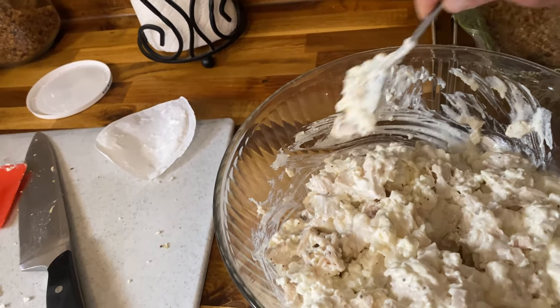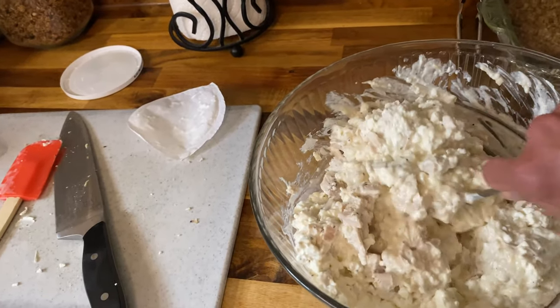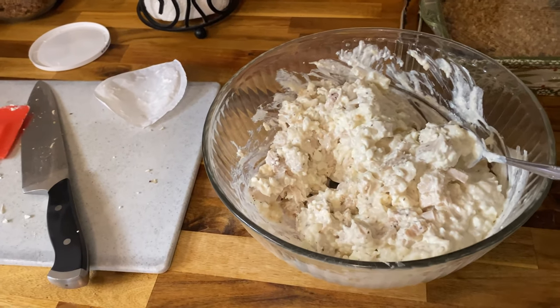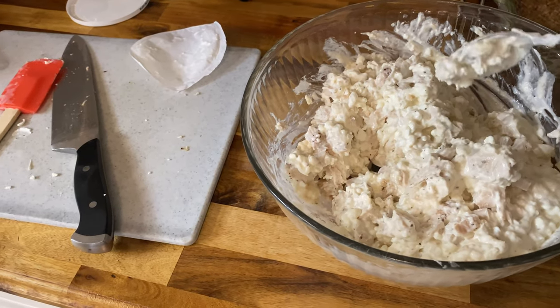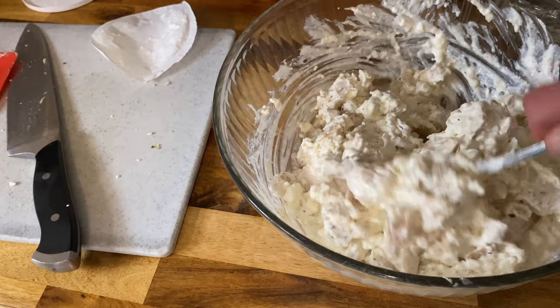I'm trying to remember what I did last time. I feel like, because I change recipes so often, I take a recipe and then I just do what I want to with it. Recipes are more like guidelines to me. And then I just do my own thing.